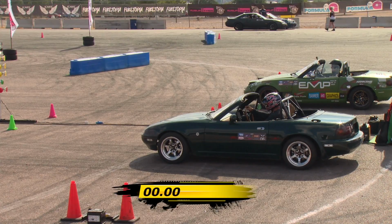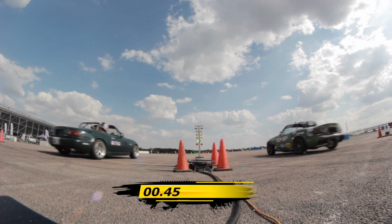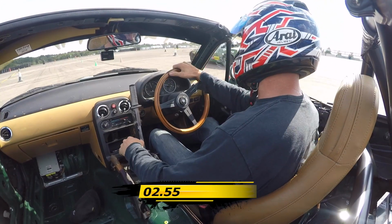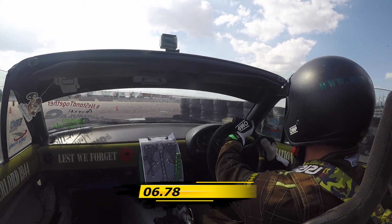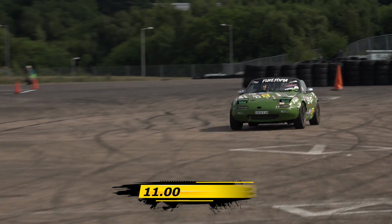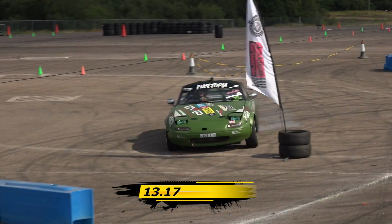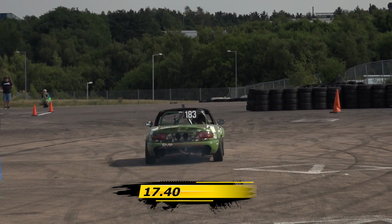Four lights, ready to launch. And we're green! Green, green and green! Phil first to the tyre wall at the back. Neil not far behind, taking a slightly wider line. Phil seems to have pulled off the throttle a little too here as he coming now down to the first of our tyres. Straight back up to that cone.